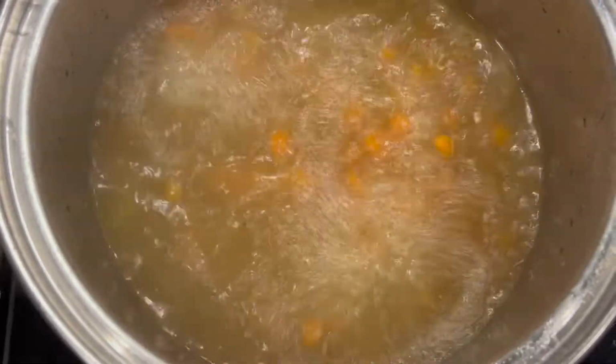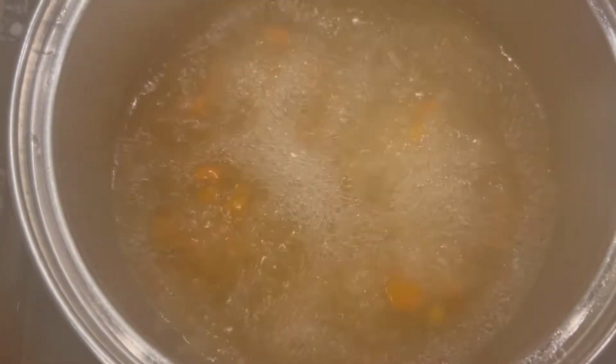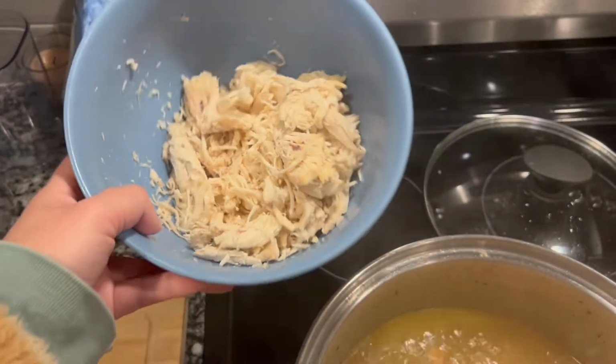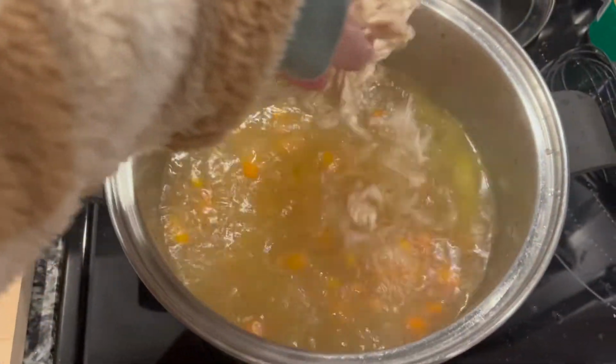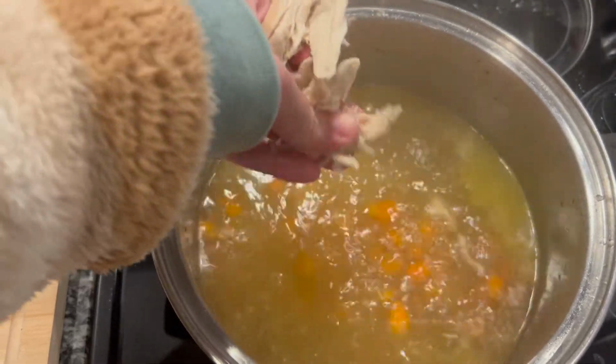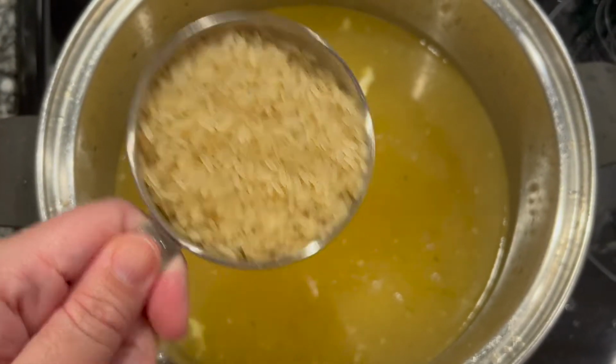All right, the chicken soup is bubbling. The carrots have cooked. Not quite all the way through, but enough for me to add the other stuff to it. So I'm gonna turn the heat down and I'm gonna add the rice and the chicken. So here's some of the chicken that I had left over, and I'm just gonna add it in and break it up just a little bit into smaller pieces. I'm gonna go ahead and add the rest of the chicken. To that, I'm gonna add 1 cup of the rice that I have.